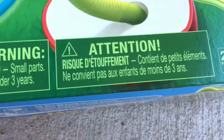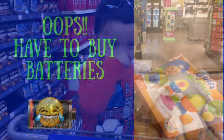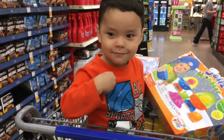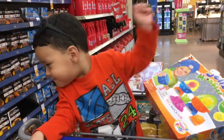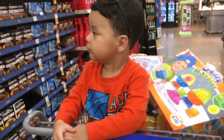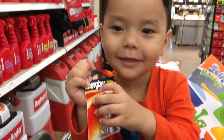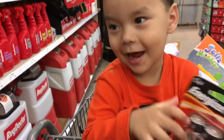Yeah, very important. It requires battery. So what did we forget, Liam? We forgot the batteries. We didn't know that the toy needed batteries. That was Mommy's fault for not reading. So here we are at the store. And yep, we're gonna go get the batteries so you can play with your toy, right? Yeah. Open it and go inside. Okay, yeah, we got the batteries, so we're good to go. Ready to go play? Yeah.